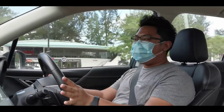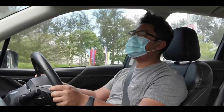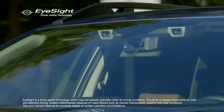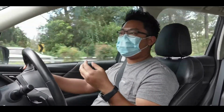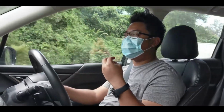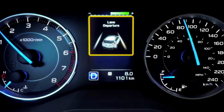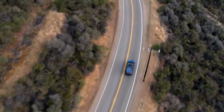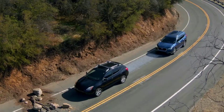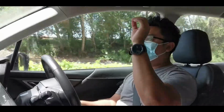So in terms of safety, this car is equipped with Subaru's EyeSight system. The EyeSight system is essentially Subaru's version of the next generation safety system, sort of like autonomous driving, but level 2 or 3 autonomous. So this system bundles lane keeping assist, blind spot monitoring, adaptive cruise control. All of that system is controlled by the EyeSight.